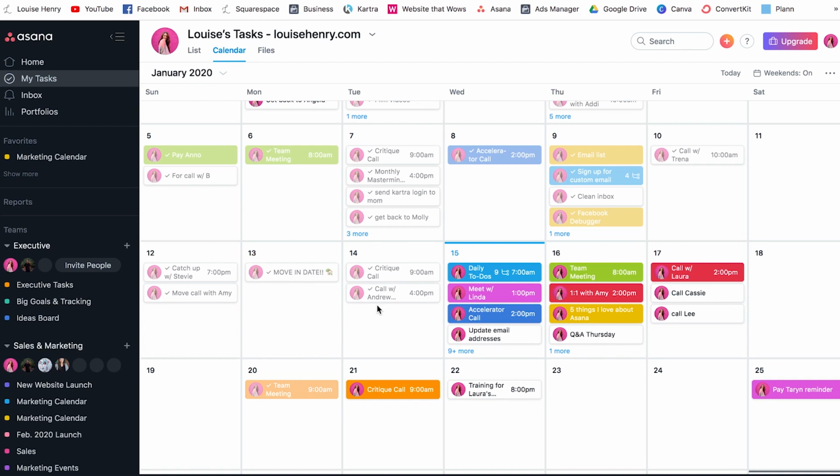The second reason I love it so much is color coding. So as you create all of your projects, you're going to assign a color to each of them, which then corresponds with your My Task calendar here. So that for me just makes it a lot easier to understand and a lot more fun visually.